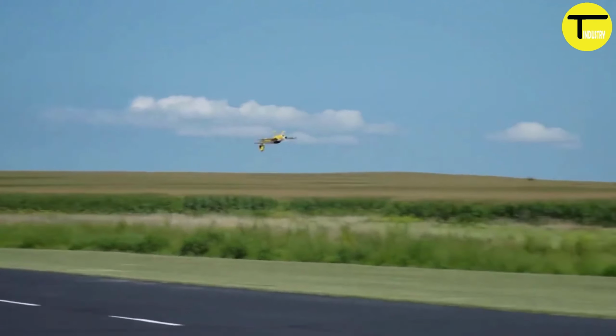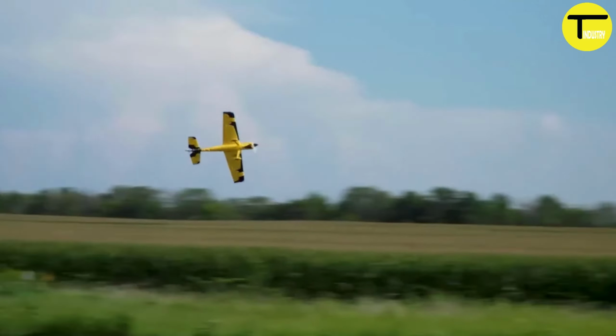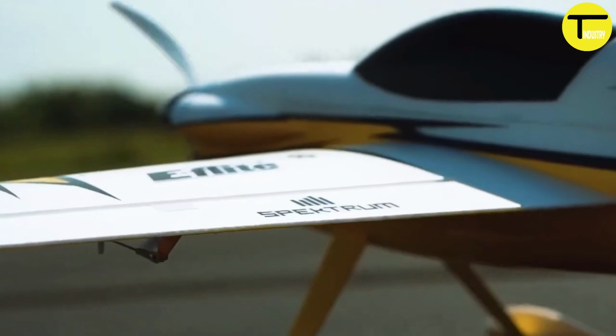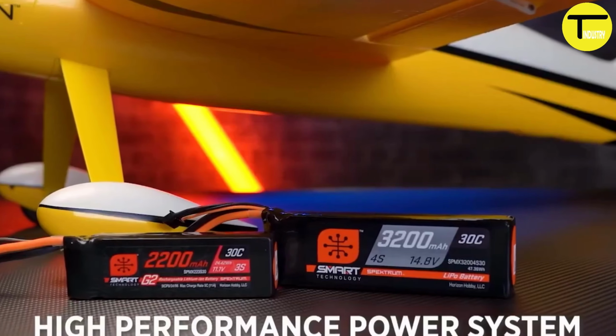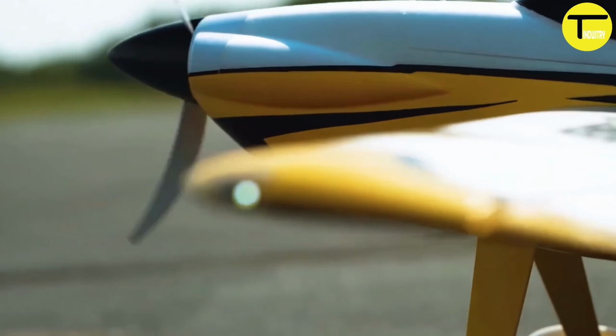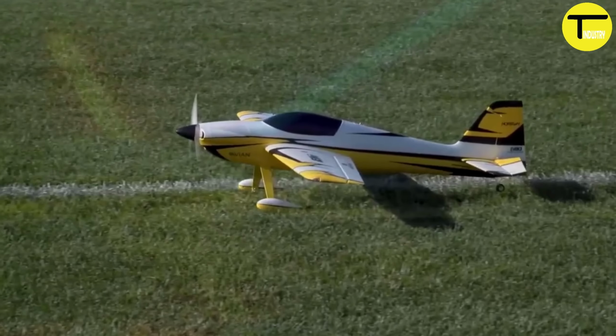Equipped with Spektrum AS3X for wind-resistant stability and SAFE Select for optional flight assistance, it offers smooth control for both intermediate and experienced flyers. The BNF Basic version features metal gear servos, an Avian 45A ESC, and is compatible with 3S and 4S batteries for flexible, reliable power.